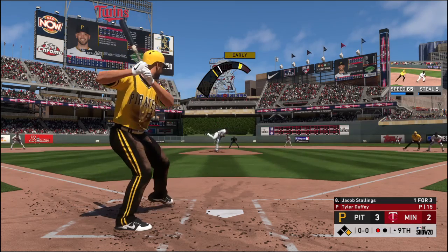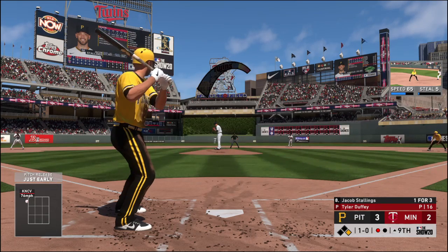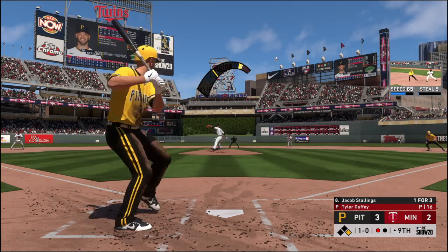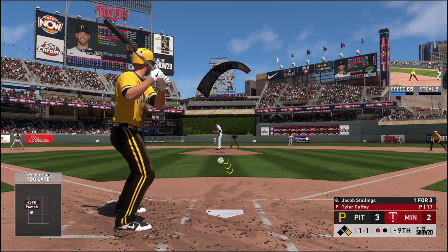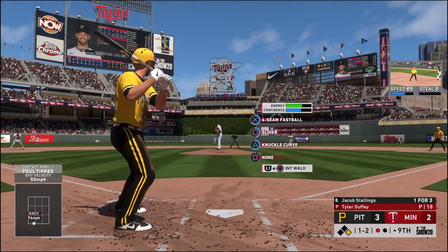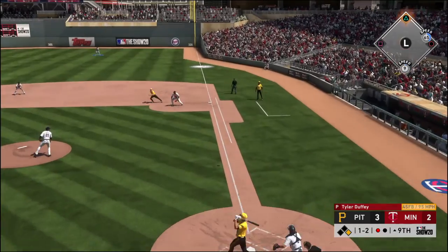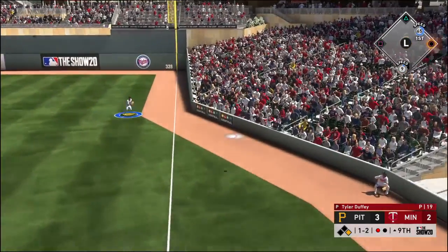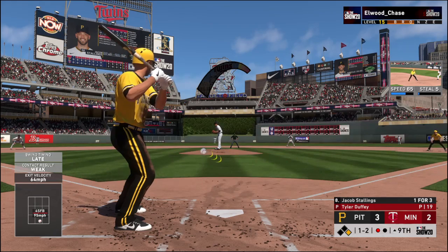From the stretch. Inside, ball one. Now a big fastball, and he's well behind it with the swing. One and two now as that one's fouled off. One out, one on in a one-run game. And here's a ball hit in the air. But this will land untouched.